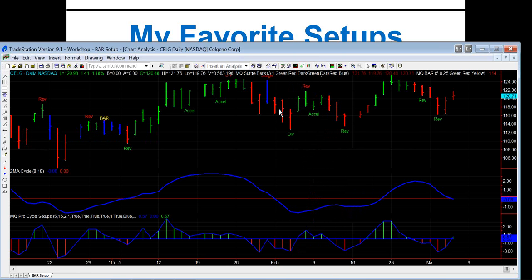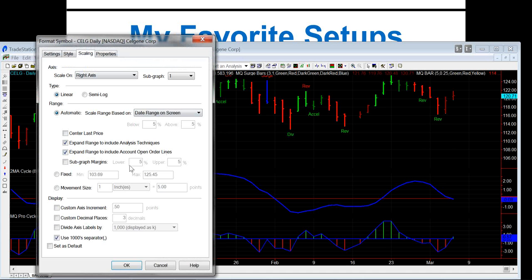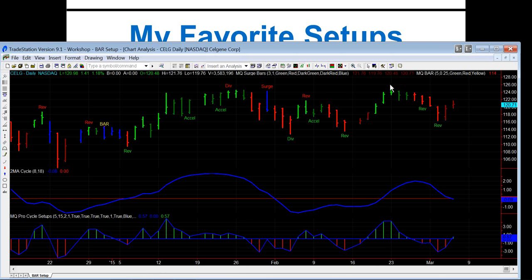Now, when you get this, make sure you have your scaling right as well, because you can miss some patterns that might show up above here if you don't. In TradeStation, you go to format symbol. I can select fixed scaling here. Let me change this to like 128 to see if we're missing anything on the top. No, we're not really missing anything. Surge and divergence was nice here, but nothing right here. Nice reversal pattern there. Now, when you get the reversal pattern right on top of a doji, that sometimes can add credibility there as well.